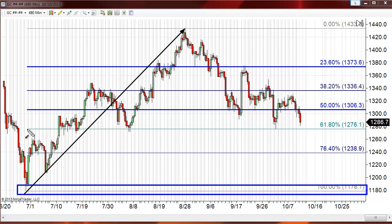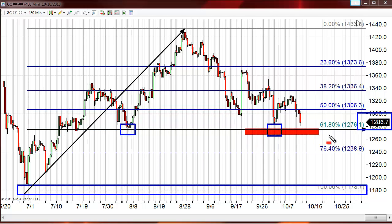Of critical importance, and the point that we pointed out, was this 1276 as having historical perspective. You have this really strong double bottom right in here. And so we're off of the lows right now. We're trading roughly at 1287, but we're well below 1300. And the key is this: will the marketplace hold this particular support level of, call it, 1275, or will it break through there?